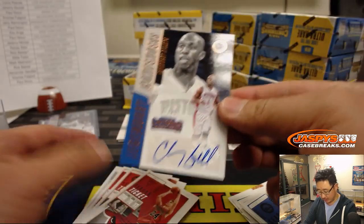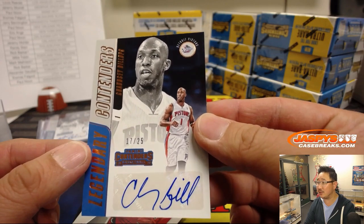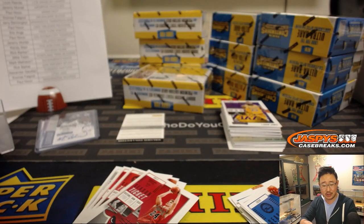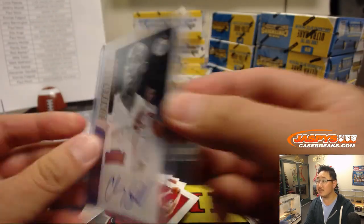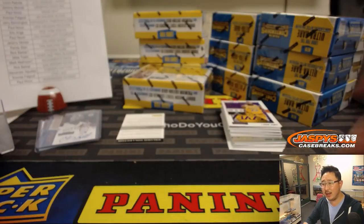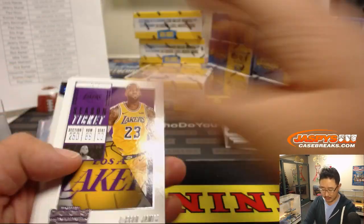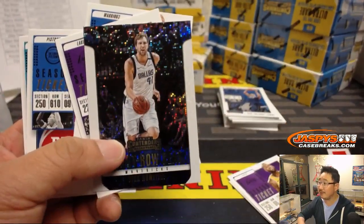More legendary contenders. 17 out of 25. Nice, Chauncey Billups, Pistons edition. Weren't the Pistons just sitting there? No one wanted the Pistons until John Hyanga picked them up and picked your team number one. Nice. Did he win a chip with the Pistons? Or did they run into my Lakers and they didn't? I forget. Let me angle this down a little bit here.